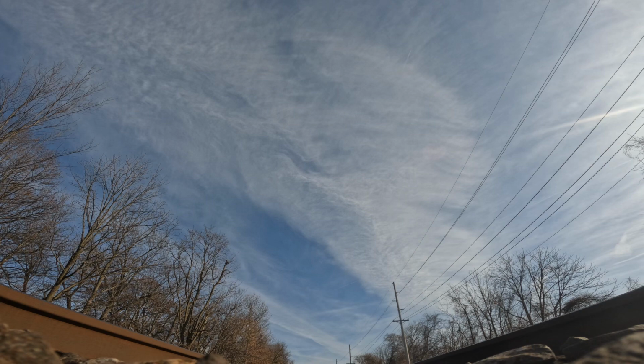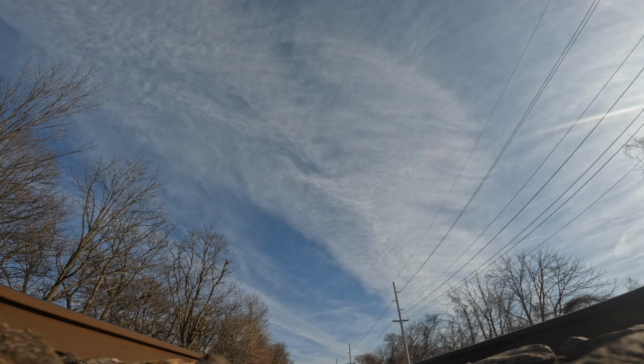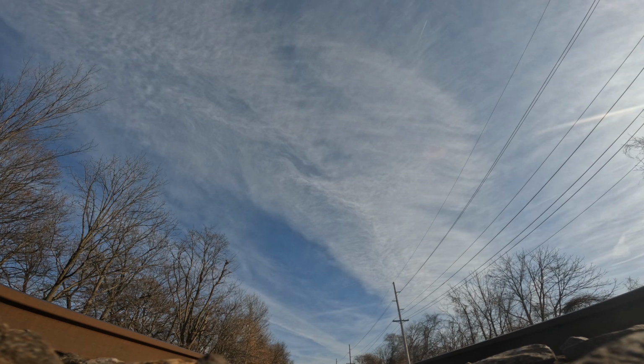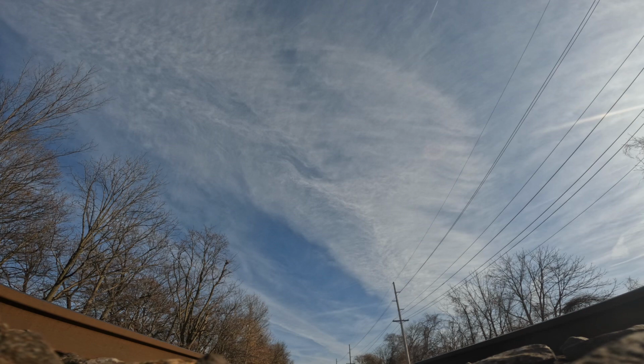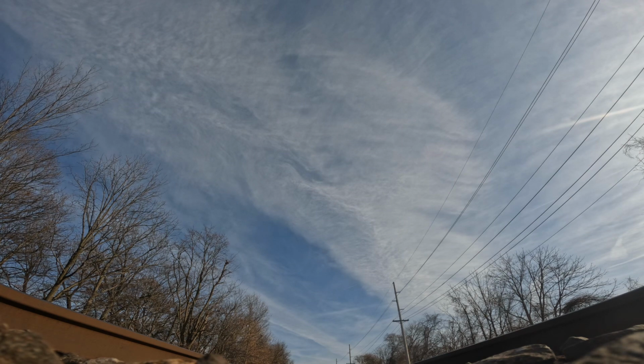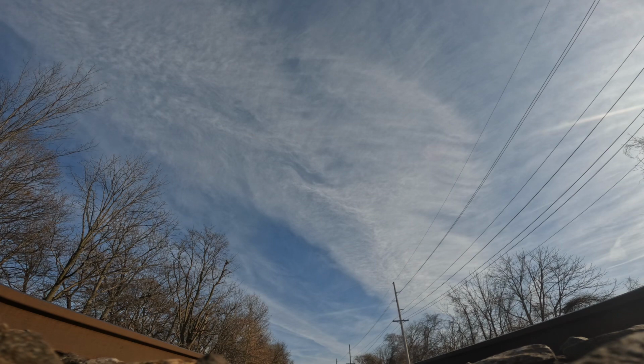Guys, this next clip in this video, and I'm completely sorry, I forgot to put these in my trackside video I posted a couple days ago, but this shot with the Conrail Heritage Unit was the fastest train I have ever caught with my GoPro. This is the fastest train I've ever seen my GoPro get run over with, so this is going to be kind of cool.